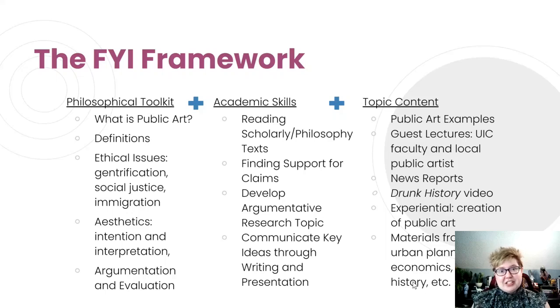And then the topic content, this is again where the interdisciplinary comes in. You might think it's from the English and the philosophy coming together, which it is, but also building in materials from urban planning, from economics, from art history, looking at public art, getting guest lectures in, looking at kinds of materials like drunk history videos and news articles, making public art ourselves, and I'll go into this again in a second here. But really having such a wide variety of sources and entry points into the topic that students from any major, any background, were able to find something to latch onto that got them excited about it. And then giving them, say, here's some philosophical stuff that you can do, here are some tools that you can use in order to do philosophy about it.